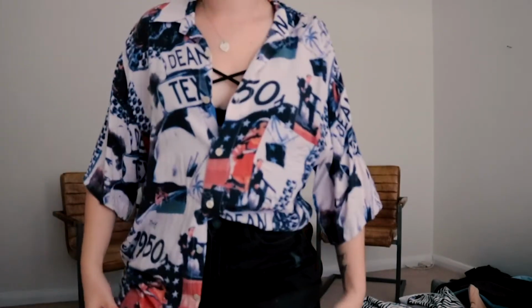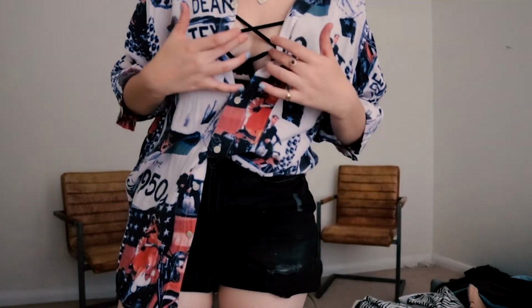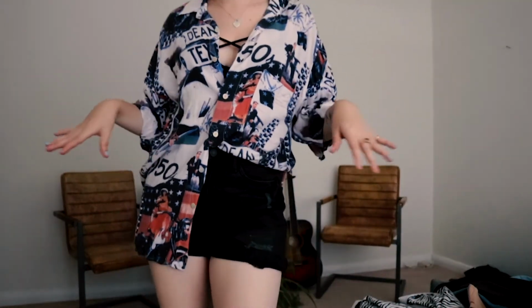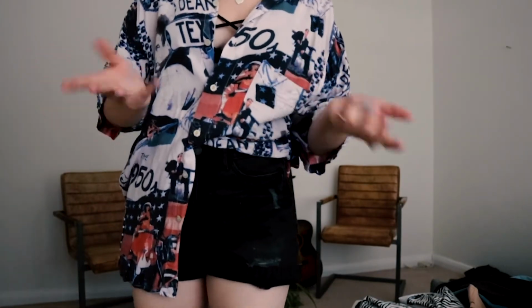Alrighty, so this, I'm not gonna lie, I'm really loving. What I've done with this t-shirt is I've basically just unbuttoned it a bit like I did with the outfit before, just to accentuate this. It just adds an element to the outfit that makes it look a little bit less boyish, although that's what I love. Big flowy shirt, got that little bra accentuation there.